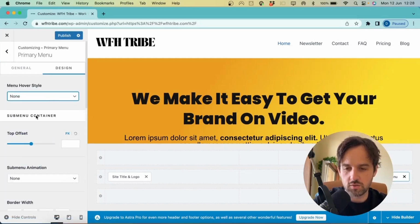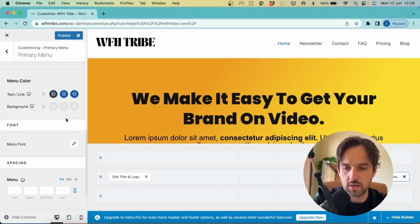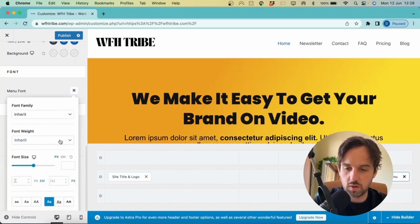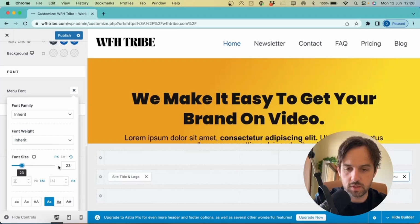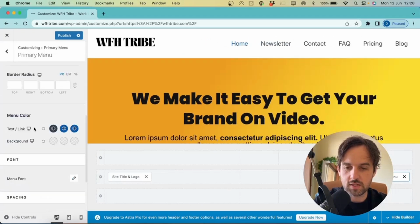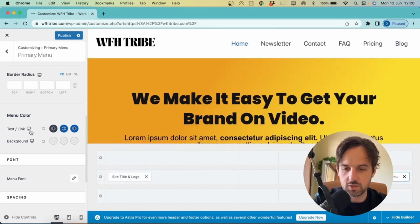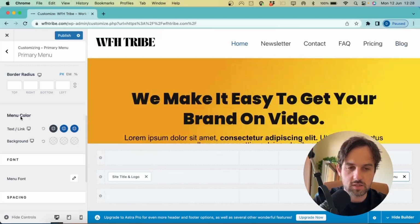Now, the only real alterations we can make in here are to change the font size and the font color. So to do that, all we need to do is go to menu font, click on the pencil. We can change the font family if we want, and then you can come here and you can change the size. So let's just change it to something like 22. So next we can see under text link, if we click on this symbol here, it's going to rotate us between the desktop version, the tablet version and the mobile version. So we're going to leave it on the desktop version for now.